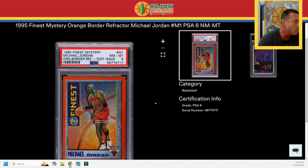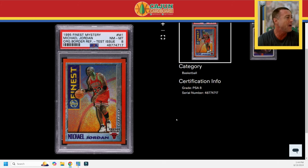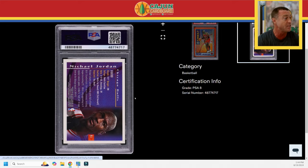You see test issue on here. Sometimes you won't see orange. Sometimes you won't see issue. Sometimes you won't see refractor. It's chaos. It's crazy. It's nutso. But this is your card. Mine has a tinge of greening on it. I picked this up for a shade over $1,500. The same exact card, same exact certification number, at one point had sold for $2,000 in 2023. So I felt like I got a pretty good deal on the card.